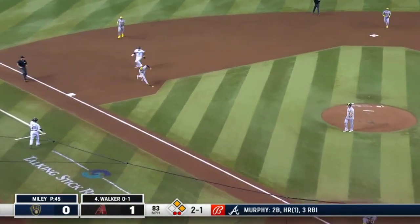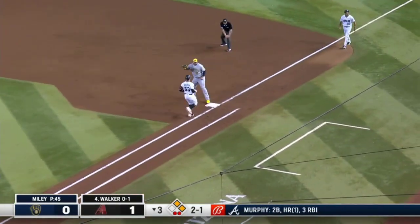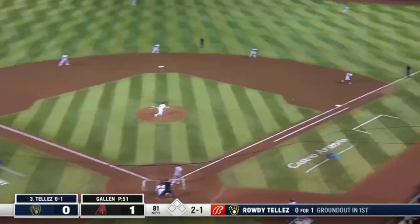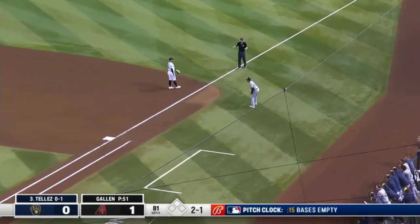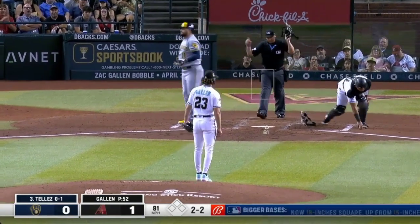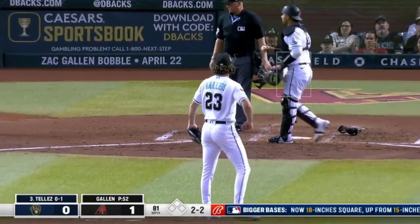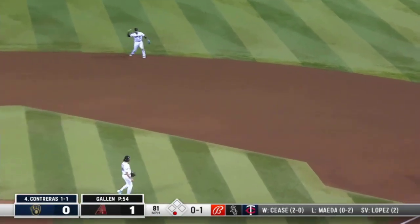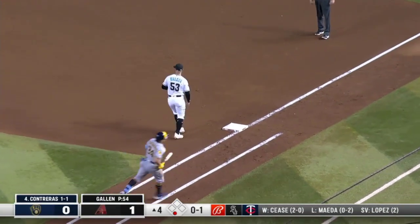Hit softly to third. Anderson, bare hand pickup, got him! Wow. Some great defense behind him. A do-or-die play from Anderson. And that one hit on the ground, foul. Quentin Berry with a play. Nice. And a swing and a miss. Another knuckle curve that the Brewers chase. On the ground to second. Marte throws out William.